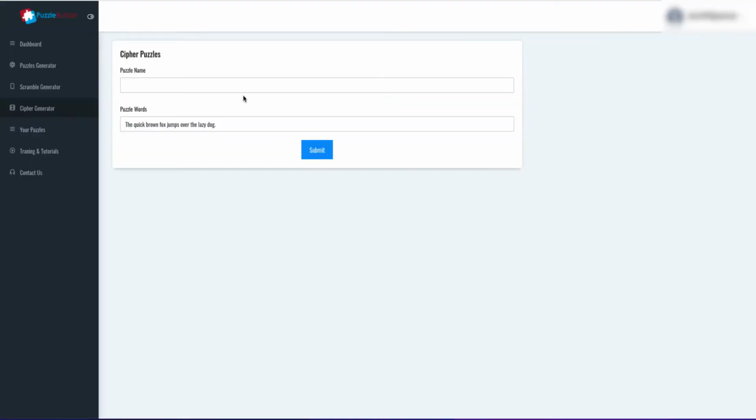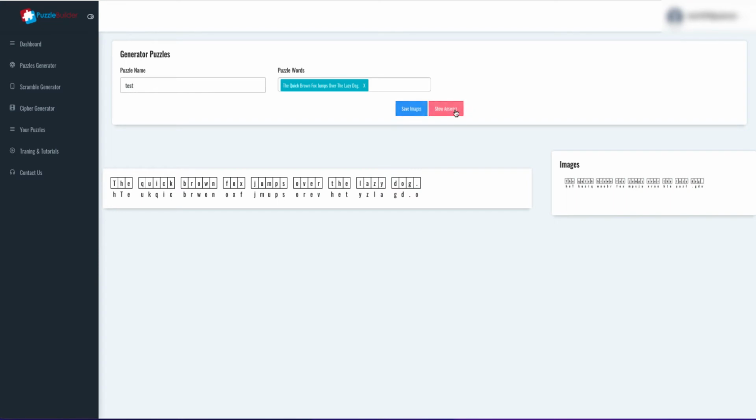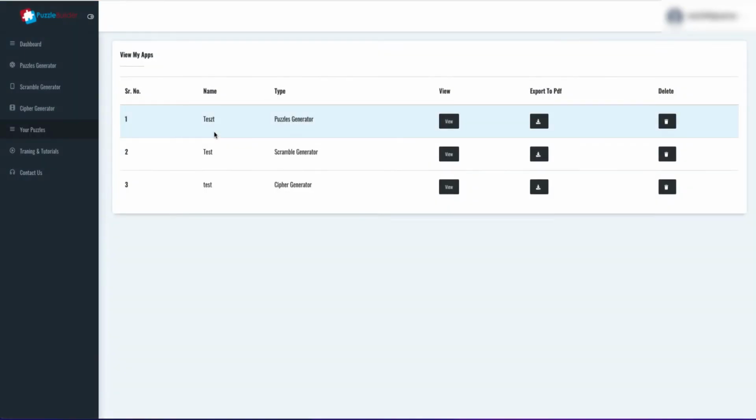Then the Cipher Generator again, we'll just do that, and it gives me the Cipher Generator. So you can already work it out. It even tells you the answer there, Fox. Again, show the answer, save the image, take the show answer off. Can you do that? No, you can't. Now I can. So I've done that 3 times. And again, your puzzles are in there. So that is the puzzle builder.